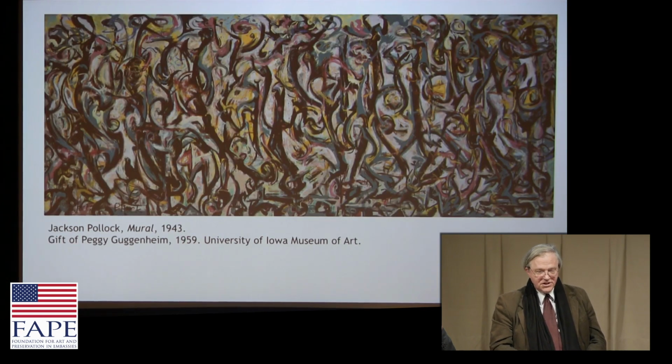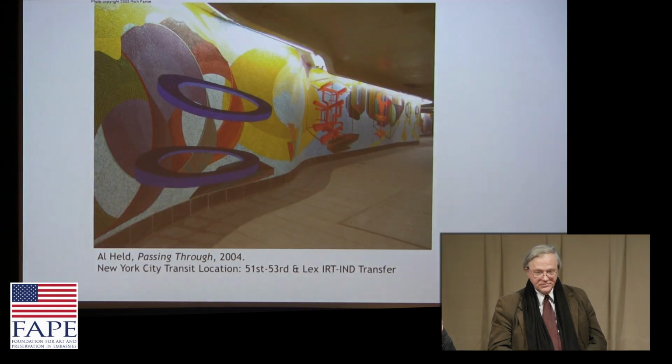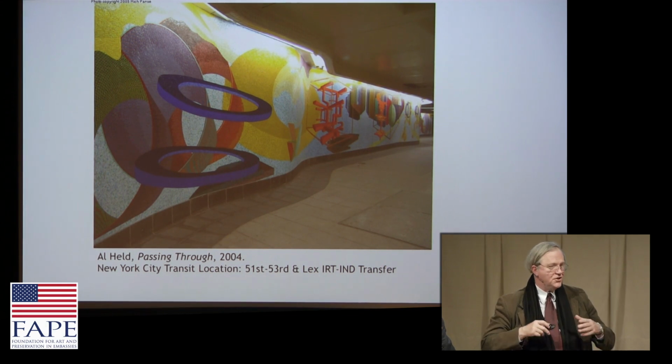This is Jackson Pollock's mural for Peggy Guggenheim. Pollock never painted a full-scale mural himself, but he was involved in doing things in Siqueiros' studio, and he learned almost all of his techniques of dripping and adding materials from Siqueiros, not from Max Ernst, as is often said, not from anybody else. Now this is Al Held in the subways. Al Held was a painter who was very much interested in what Siqueiros did, wanted to go work for him, never did, and always had the yearning, the hankering to make a big, big picture.